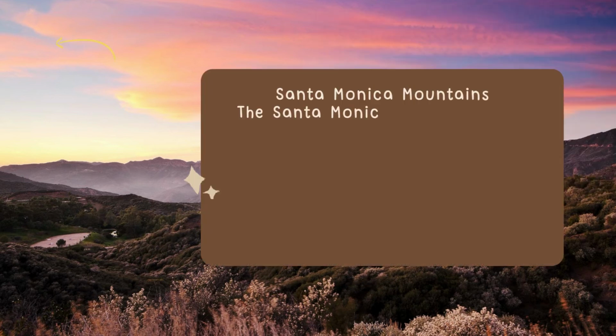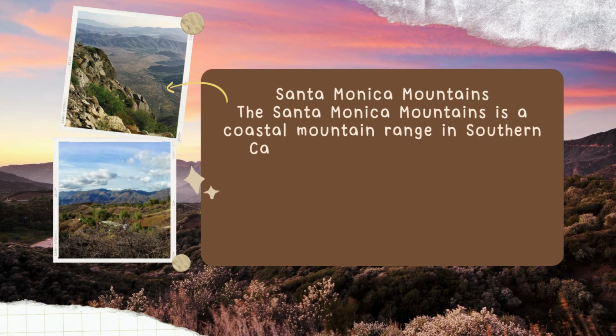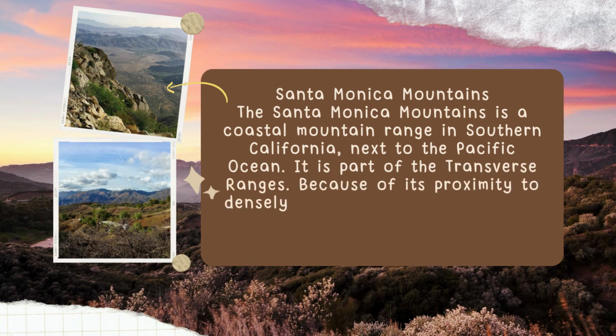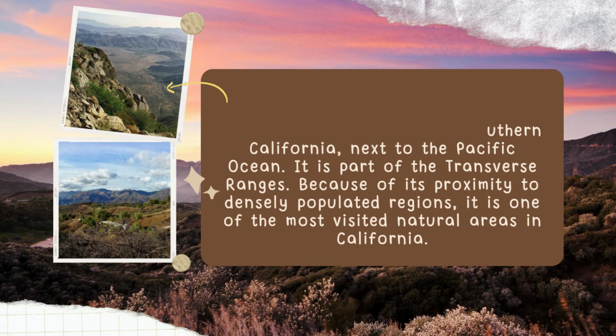The next one is the Santa Monica Mountains. The Santa Monica Mountains is a coastal mountain range in Southern California, next to the Pacific Ocean. It is a part of the Transverse Ranges. Because of its proximity to a densely populated region, it is one of the most visited natural areas in California.